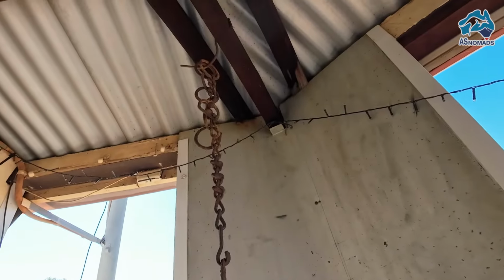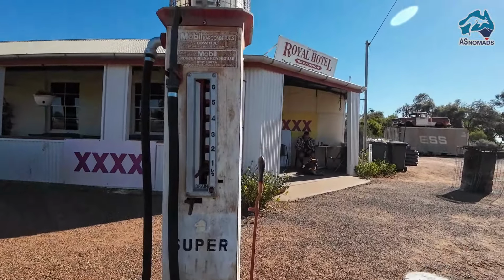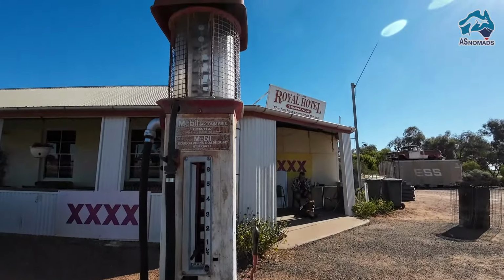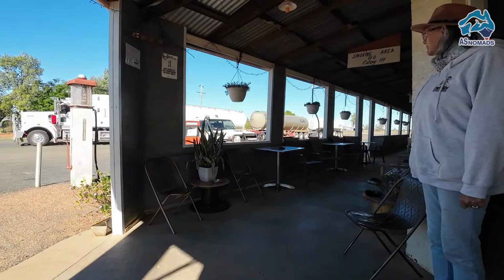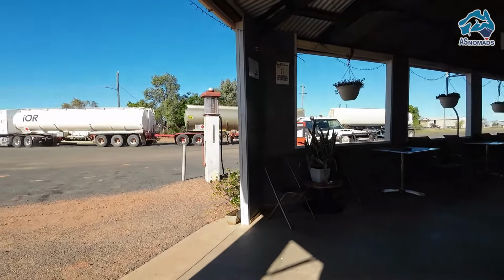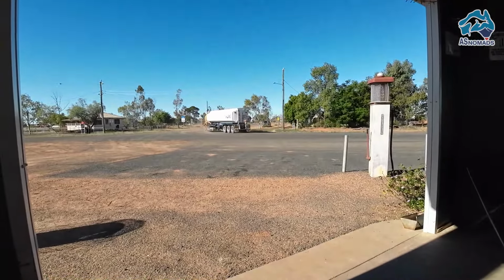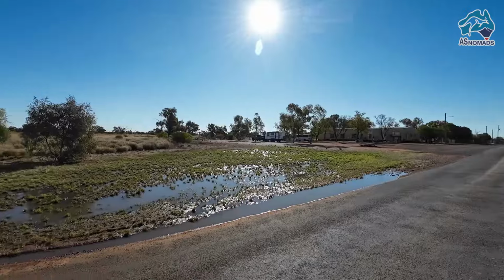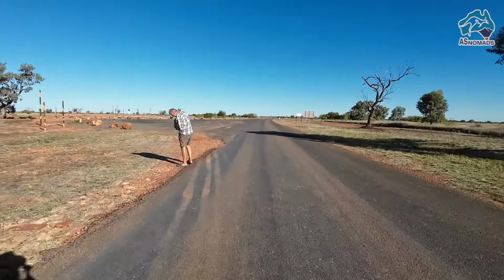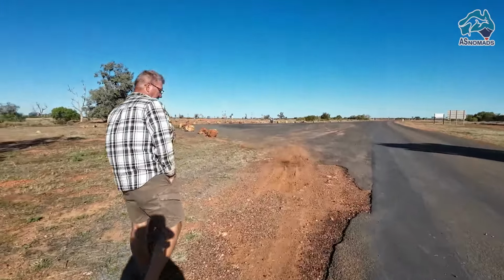Why is it here? Get some more fuel. That's so much rain they had in the last few days. There's water everywhere. And it's cold and windy, eh? Cold and windy.